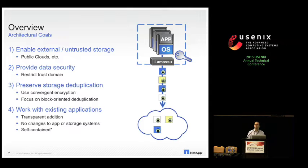I put an asterisk on there, as we'll see later on. It is not 100% self-contained. There is a little external piece that I'll comment on. But for the most part, we've got everything running just through that little box, sitting inside that data stream.